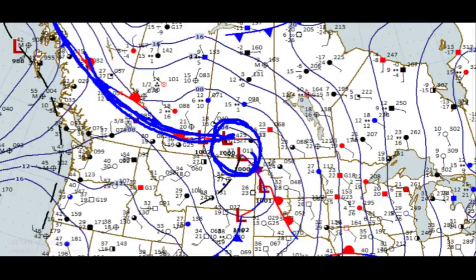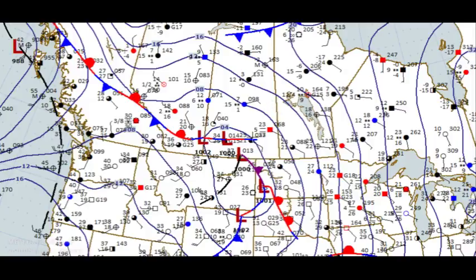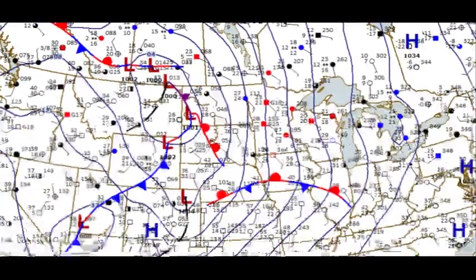If we give this a day or two, we could see that plunging southward into the U.S. However, I'm not too sure that's going to be the case. If we have a lot of troughing out to the west, that can put the brakes on these Alberta Clippers and keep them kind of hung up to the north.